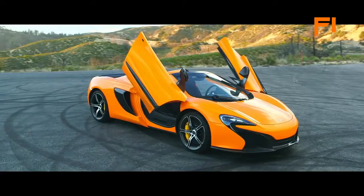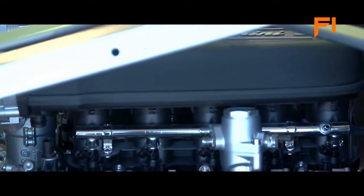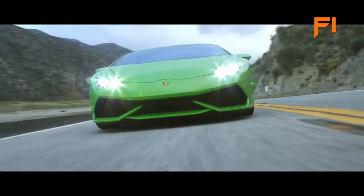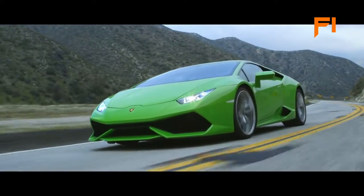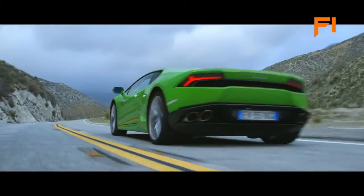So think about it. Ferrari 488, turbos. McLarens, turbos. Huracan, natural aspiration. That makes this the last man standing. It's the last naturally aspirated entry-level supercar you can buy. And I applaud Lamborghini for keeping it that way. Awesome.